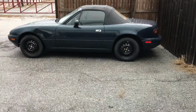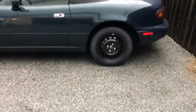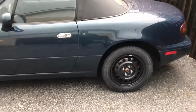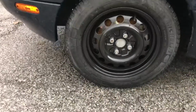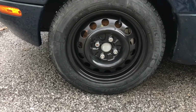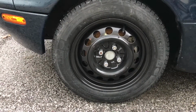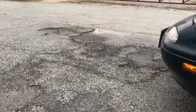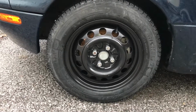So here's the finished product in the daylight. I don't think they look that bad. I mean, they're Steelies, what do you expect? But for wintertime, I don't have to worry about the salt on the road messing up my nice new rims. I don't worry if these get scraped or banged up a little bit with all the potholes. I mean, you can see the condition of even my driveway, the weather here is just brutal. So I think it's a good option.